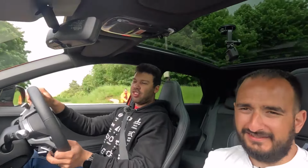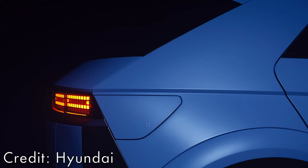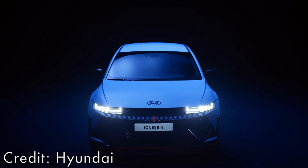Let's take a break from the driving and speak about the price and what's included. Okay, at £65,000, this isn't a cheap car, but thankfully there is a lot as standard. Actually, there's so much so that I'm going to need to take an extra big breath to go through the features.